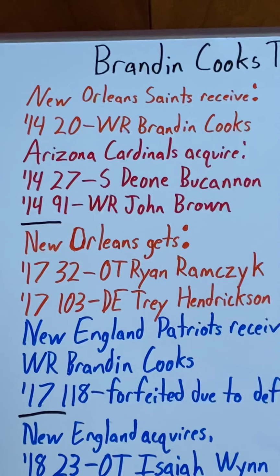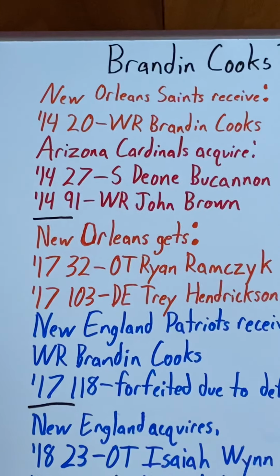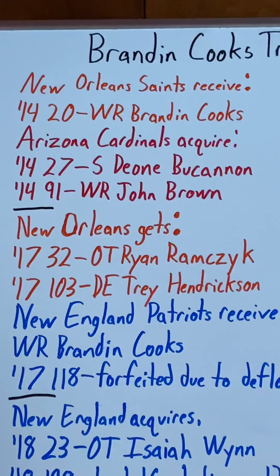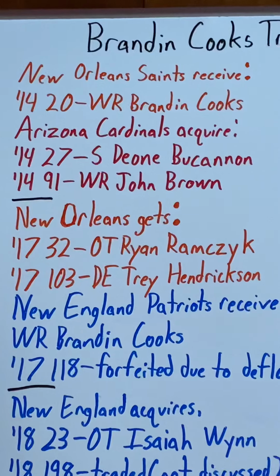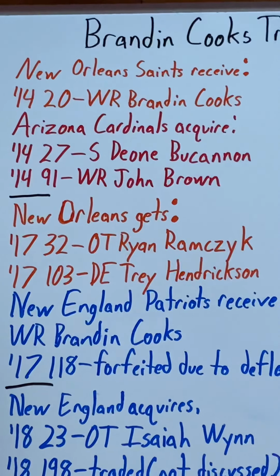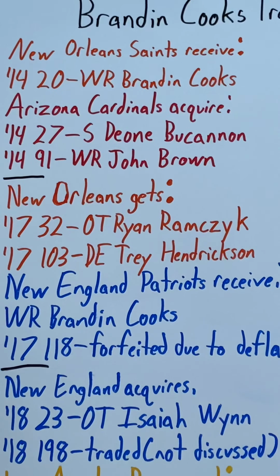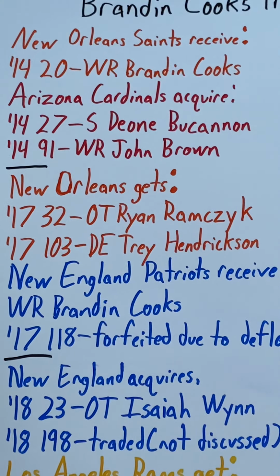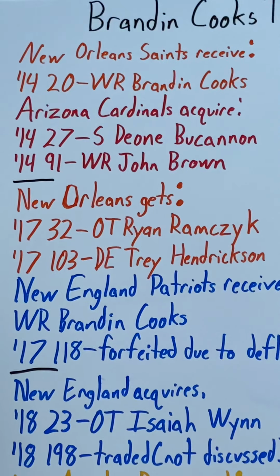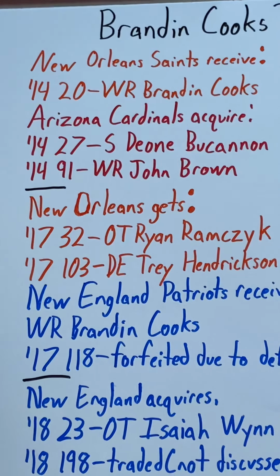Before we follow Cooks, let me just get the Cardinals out of the way. So, the Cardinals would select with the 27th pick safety Deon Buchanan, and he had an okay rookie year before being moved to linebacker, where he had an elite 2015 season. He then had a pair of strong seasons in 2016 and 2017 before moving back to safety in 2018, and he had an off year in 2018. Then he just left the team. So a solid 3 years, one at linebacker, but not so good at safety.